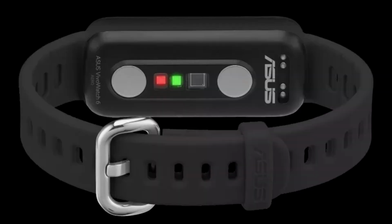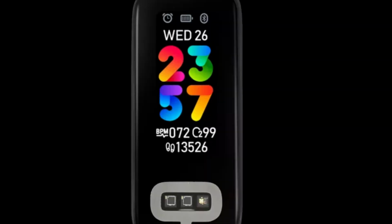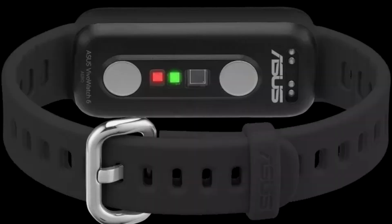And the battery life reportedly up to 5 days. That's pretty decent for continuous monitoring. 5 days is solid, and they mentioned something about one-touch measurement, making it easier. Right. The idea is you use those dual sensors, the ECG and PPG, and get various readings with just one touch. Simplifies things, removes a barrier maybe.